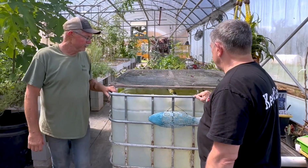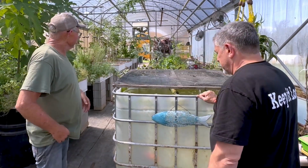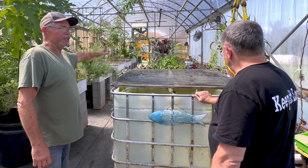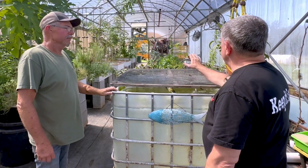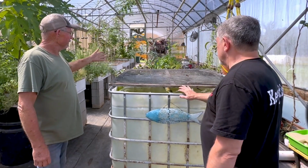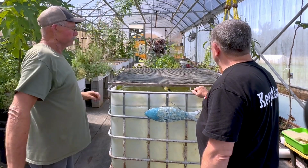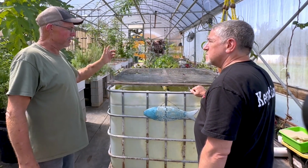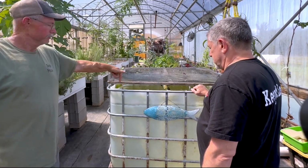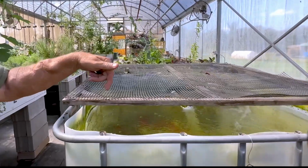This is Koi. It's a 275 gallon tank feeding a 24 foot grow bed. So we've got three 8 foot grow beds. Usually this would be pumped full of tomatoes or one crop down through here. Right now we've got some flowers planted down through here in between things. But probably, I don't know, I've got a dozen big koi in here.